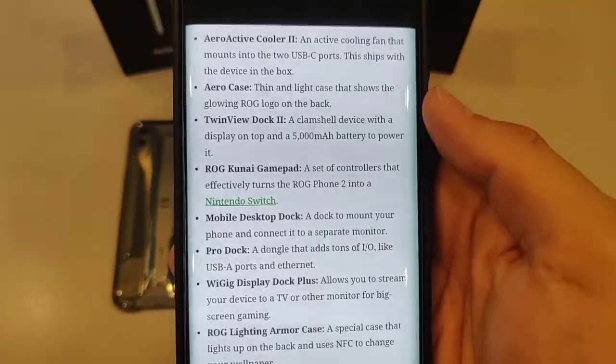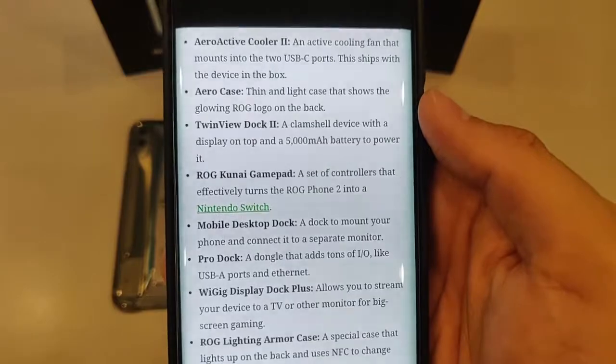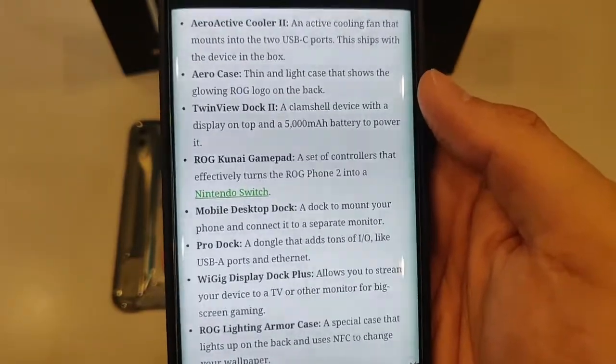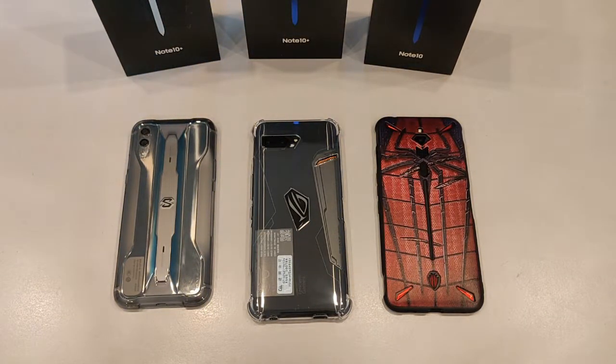So probably be targeting getting the Aeroactive cooler and the Aero case. So I'll be doing a more gaming test on this phone. Right. So basically, let's start off with the design and build quality.